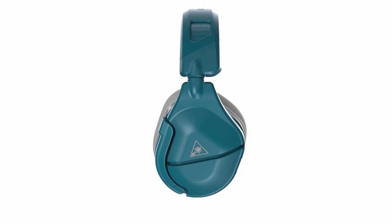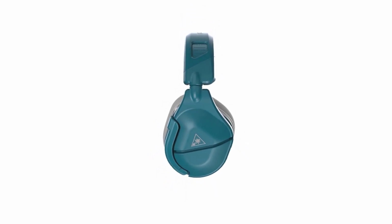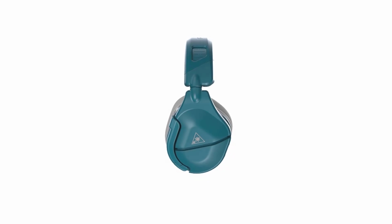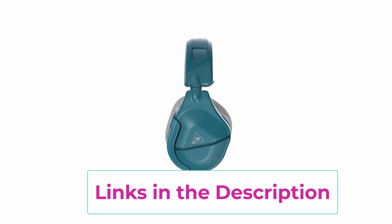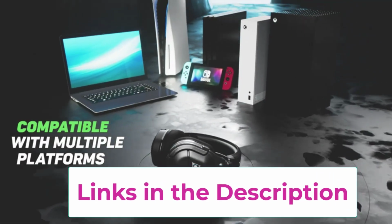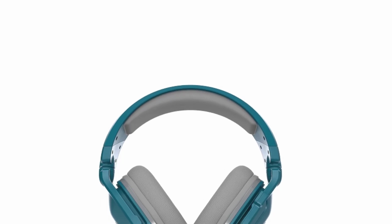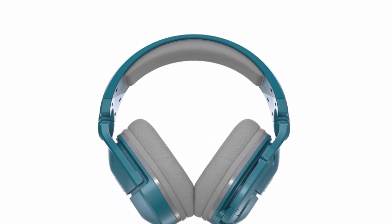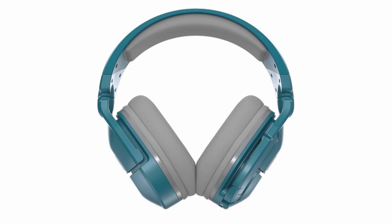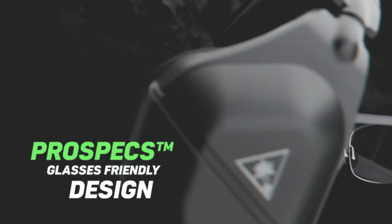One of its standout features is the impressive 48-plus-hour battery life, allowing for extended gaming sessions without the need for frequent recharging. The wireless connectivity ensures freedom of movement with a stable, lag-free connection, enhancing overall gameplay immersion. The Stealth 600 Gen 2 Max is equipped with high-quality 50mm speakers that deliver clear and precise audio, from deep bass to crisp highs.